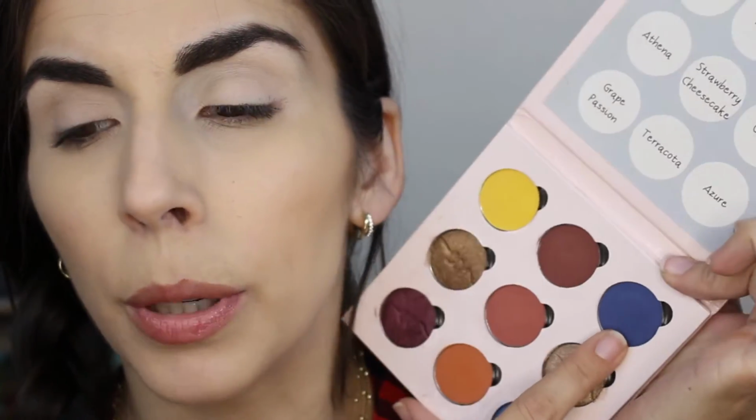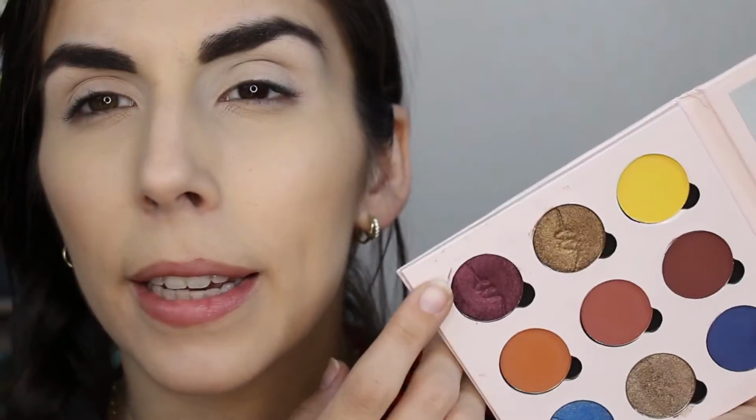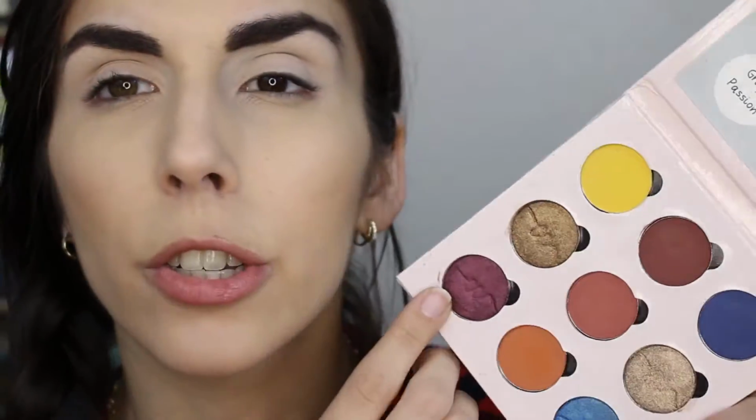I do know I want to start with this shade in my crease, and I'm going to blend this out on top of it. And then I want to put blue on the outer edge. And then I think I'm going to stick a mixture of, I definitely know I want to put blue on my lid. I'm going to see how dark or bright this is. And then maybe this, I feel like that might be pretty, or I might just go really bright bronze on the inner part. I don't know.